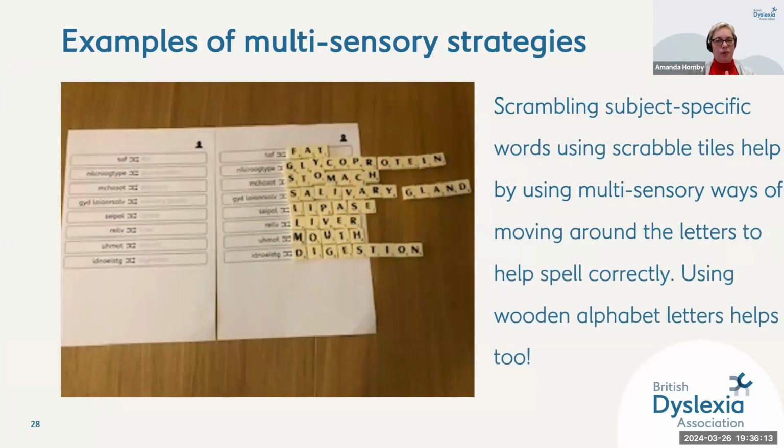So this is a good multi-sensory way of learning how to spell particular words. And this one is an example for GCSE science. What I used was a scramble word activity, but I used Scrabble letters so that we have that additional multi-sensory way of moving these sounds around. And you can't see it on this picture either, but some of the two letters that make one sound in that phonemic makeup of the words were glued together so that they had an idea of which sounds go together.